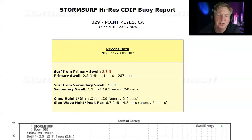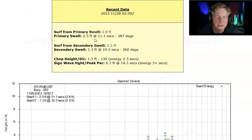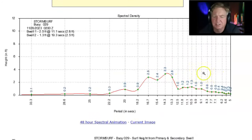But let's start by looking at current conditions. We're going to look at the buoys starting in Northern California, the Point Reyes buoy number 029. We're looking at all the energy that's hitting that buoy, anywhere from up to 33.3 second period, super long period energy. The other end of the graph is 5 second period pure wind chop, and this is the amount of energy hitting each one of these period bands in feet.